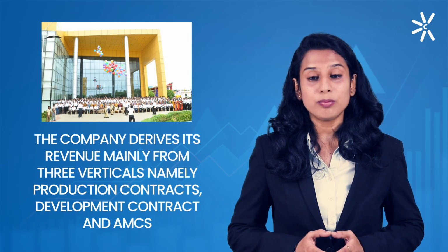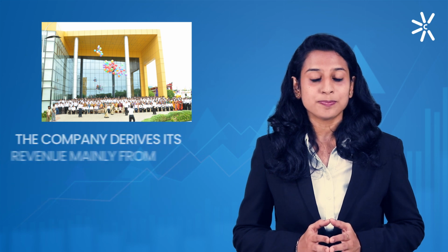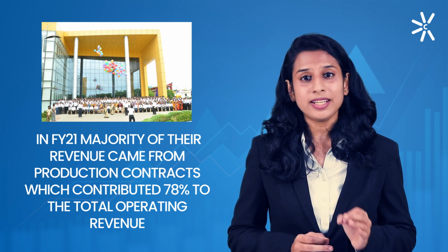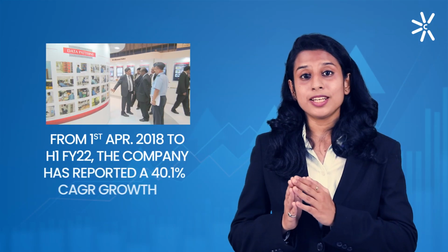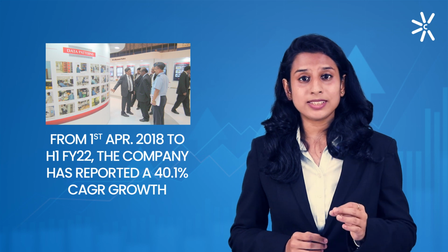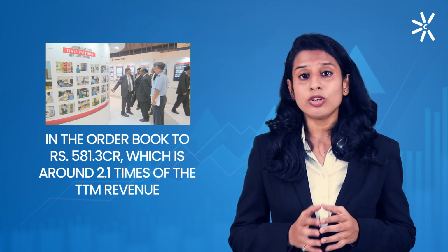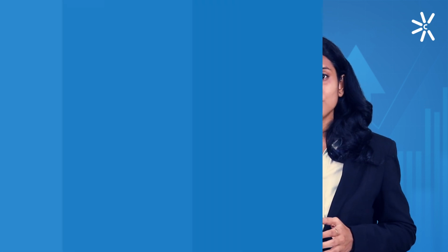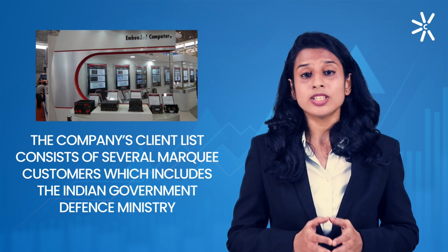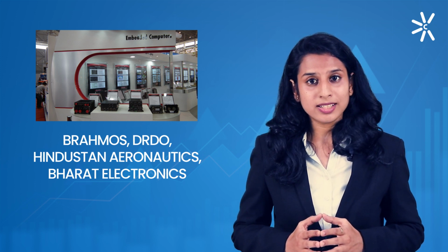The company derives its revenue mainly from three verticals: production contracts, development contracts, and annual maintenance contracts. In FY21, the majority of its revenue came from production contracts, which contributed 78% to the total revenue. From 1st April 2018 to half year ended FY22, the company reported a 40.1% CAGR rise in its order book to 581.3 crores, which is around 2.1 times of the TTM revenue. The company's client list consists of various marquee customers, which include the Indian Government Defence Ministry, Brahmos, DRDO, Hindustan Aeronautics, Bharat Electronics, etc.